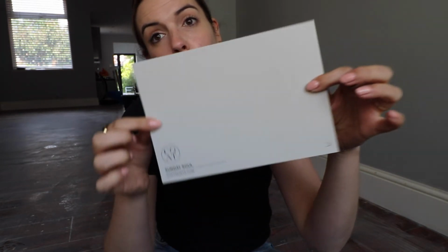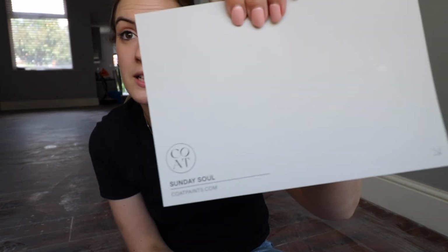But for the living room, we've decided to use Sunday Soul, which is a really nice warm, beigey taupey colour, which I think will be really nice in here. This room, as you can see, gets a lot of natural light, so I think this will really warm up the space, which would be really, really good.